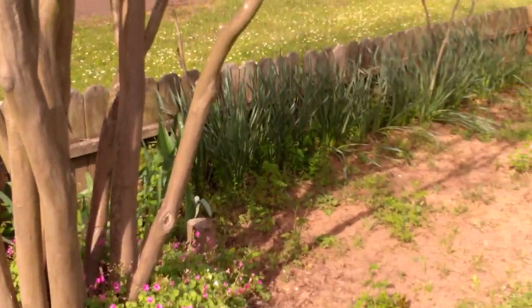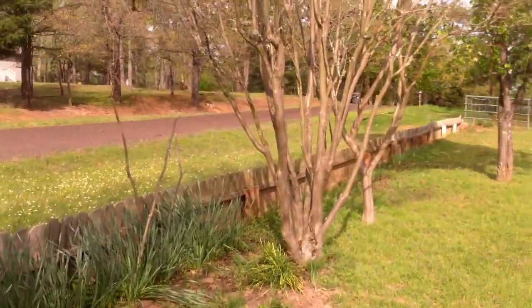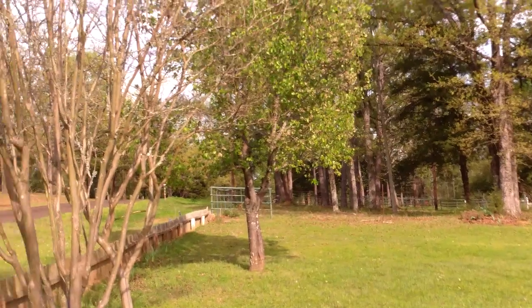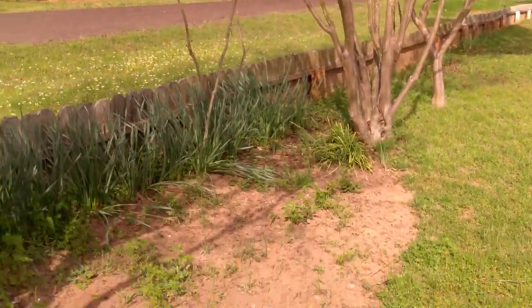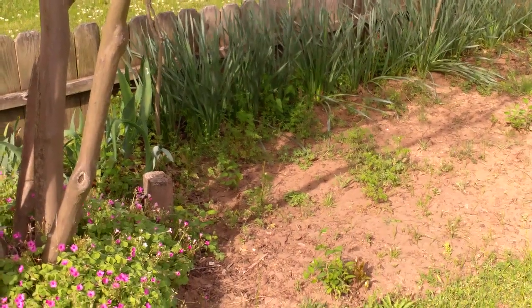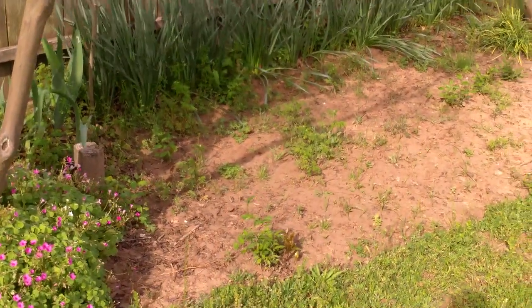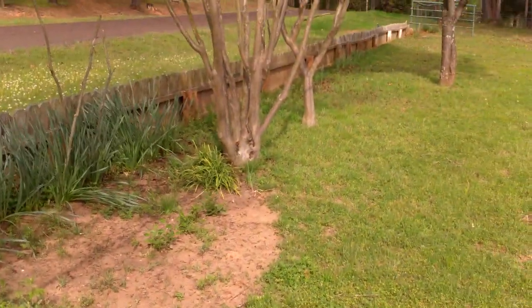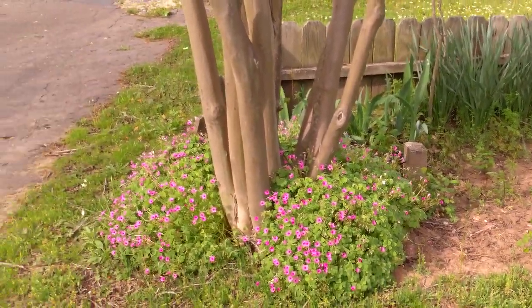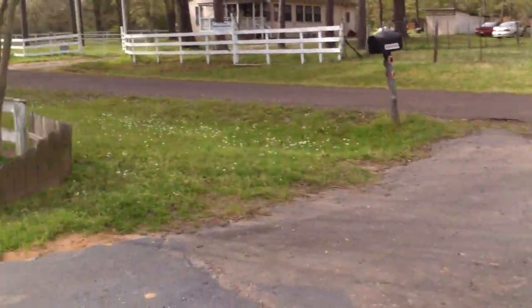I'm in Quitman. Just thought I would update everybody on what the heck's been going on around here. It's so green. This is that bed I cleared out. Those tulips never bloomed. She said that, well, they're overcrowded. I'm going to pull them out and just let the weeds grow up along this fence here and make life a little easier. But the pretty flowers are blooming.